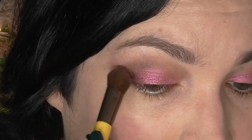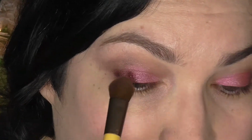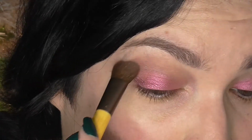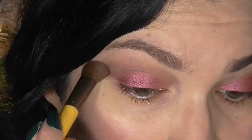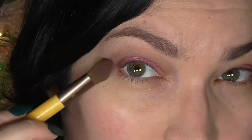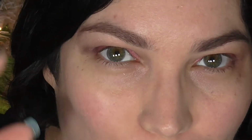I focused the color on the inside corner here, just to deepen up the color. We want the highlight to be the center of the lid. So this corner will be darkened, and then just right in this crease area we're darkening up, especially the outer corner. We want it to have a little bit more of a winged look. If you angle your eyeshadow up, it pulls up your eye a little bit, so it's just a neat little trick. It makes you look a little bit more dramatic.